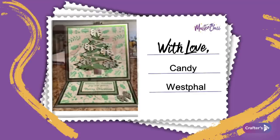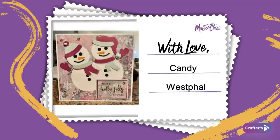Oh, look at this. This is absolutely adorable. I love that. Look at those two. Super, super cute with your two gorgeous little snowmen on there. Or it could be a snowman and a woman, it could be a little couple, but they are just absolutely gorgeous.